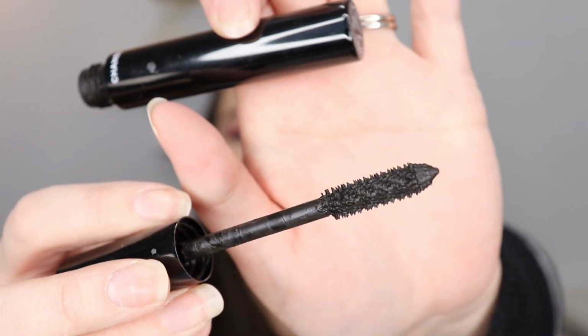The Chanel Le Volume de Chanel is one of my holy grails. I don't use this on its own, but I use this to pair it with any other mascara, and it just gives the perfect amount of definition and length. So we'll definitely continue to repurchase this. Then from Sephora, we have the Sephora Lashcraft Big Volume Mascara. It was all right. I don't really remember it, so there's that.